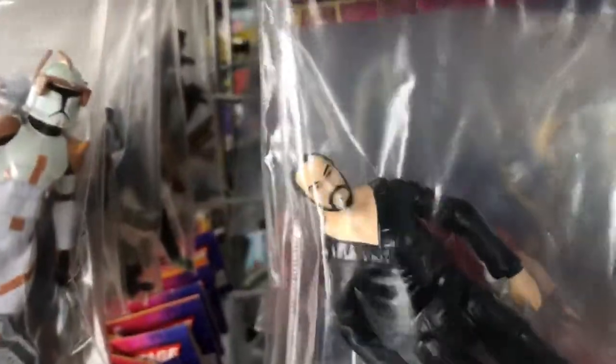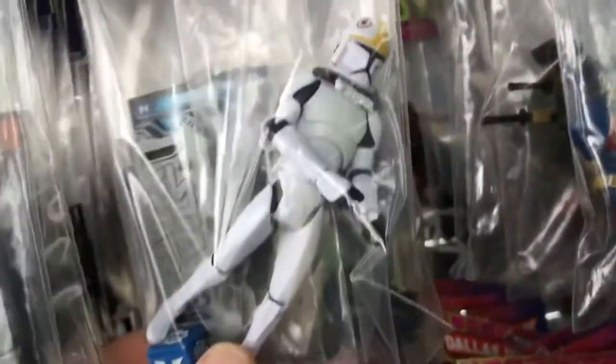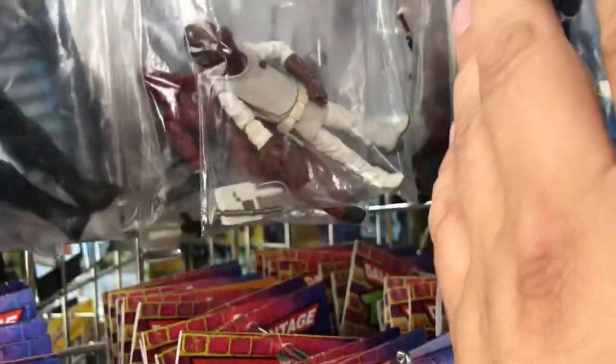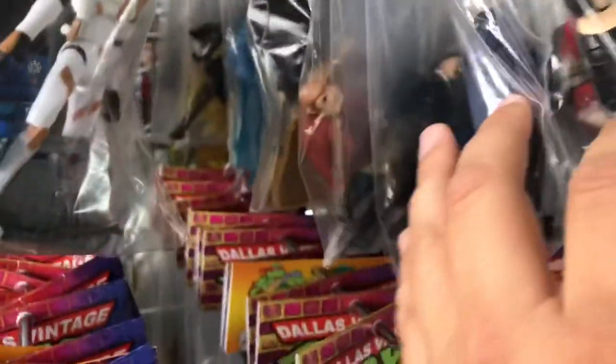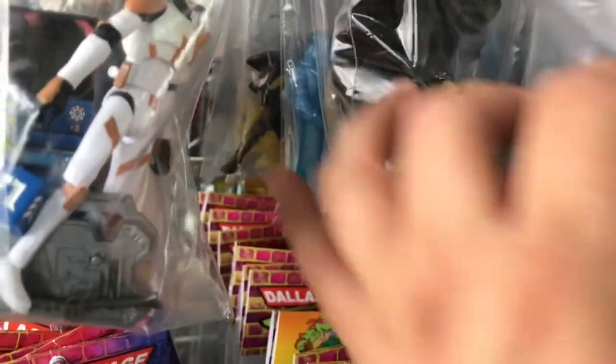Is that Zod? Superman? What are you doing over here? I guess I got a bunch of these in the other day. Akbar, Drax, a little bit of everything over here. I want to see Snaggletooth.